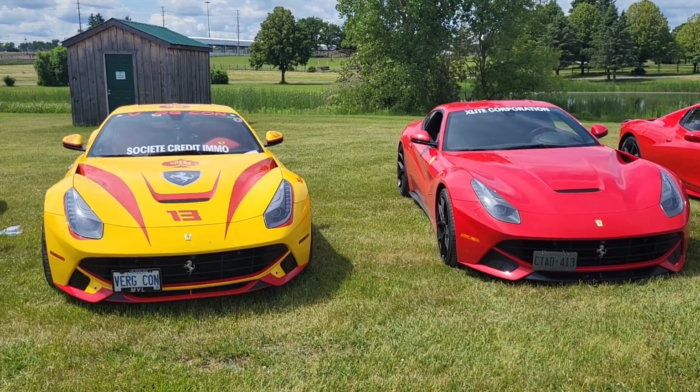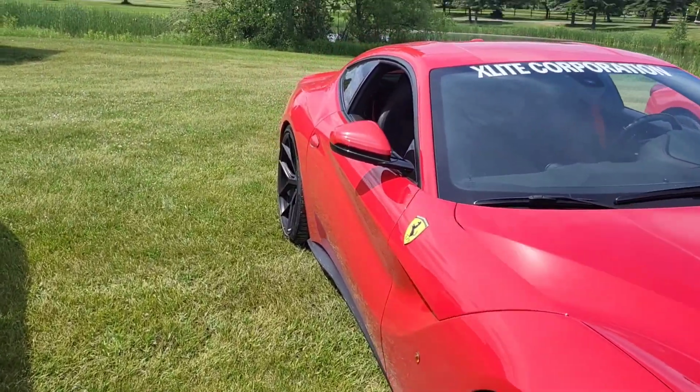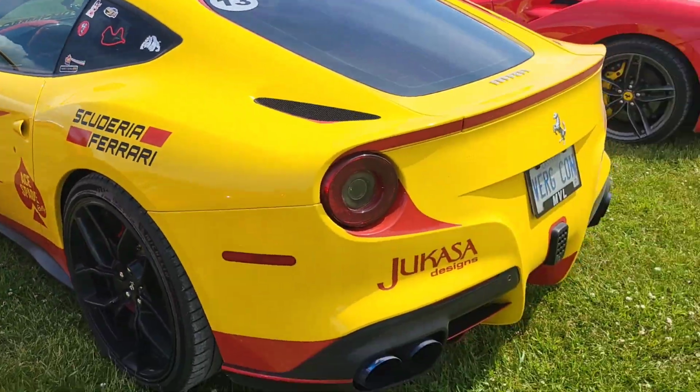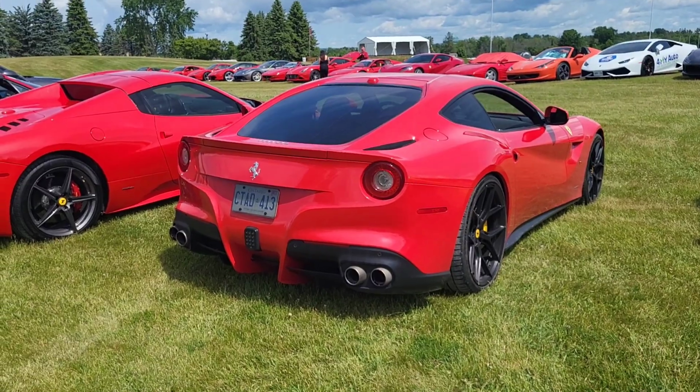Watching these two roll in was a lot of fun. The owners were not afraid to give it the beans. These things sound fantastic, and from filming that intro, I can safely say that V12 owners are more inclined to rev the shit out of their cars than the V8 owners are. Why? I don't know.